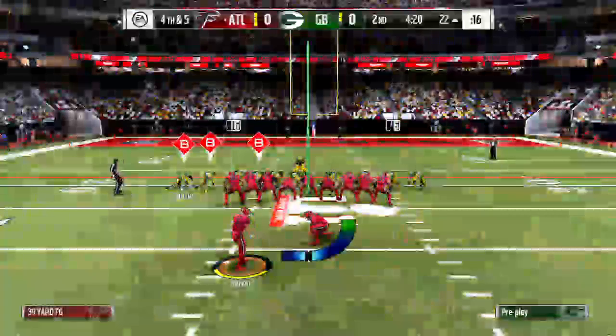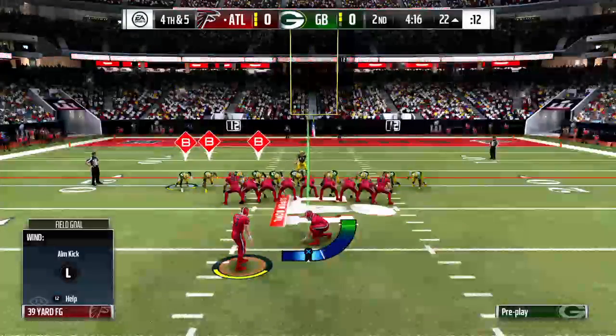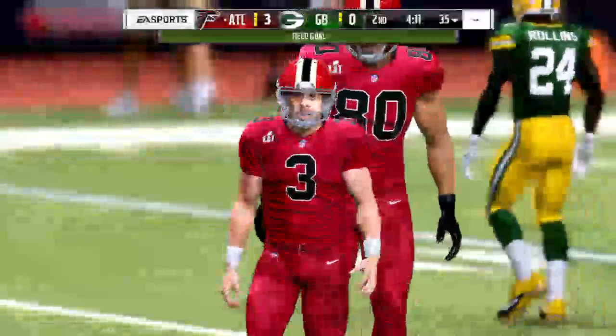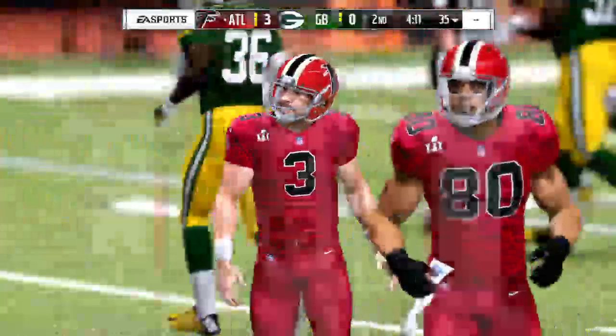The Falcons will call on Matt Bryant for the field goal try. And this a 39-yard attempt. And the 14-year trusty veteran able to knock it through. And the Falcons are out to a 3-0 advantage. And we were scoreless up until this point in the 2nd quarter. Now we finally have a little action.